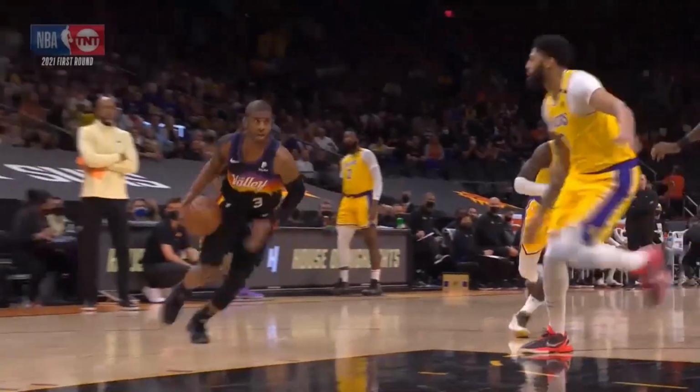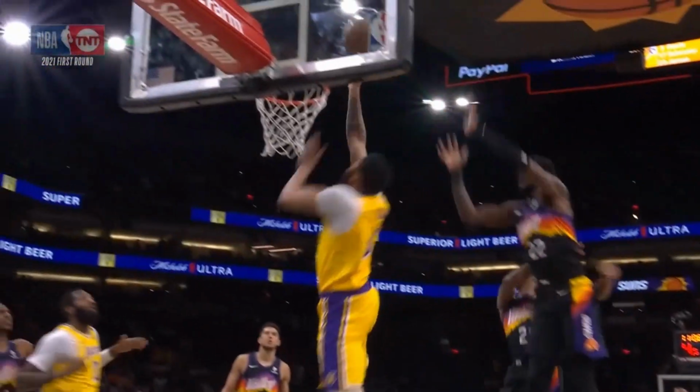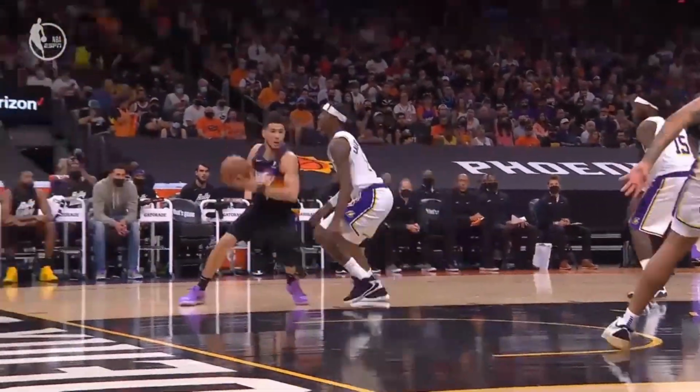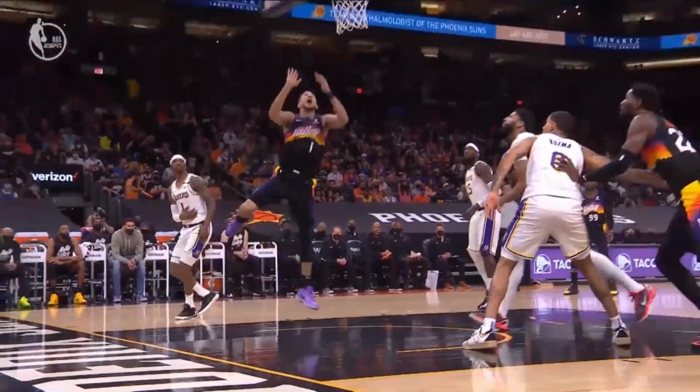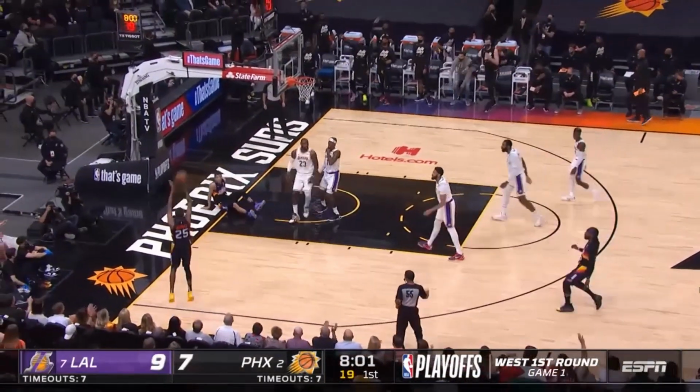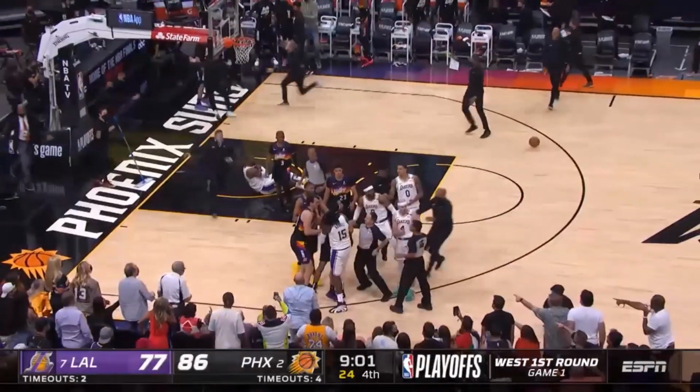This series between the Lakers and the Suns is awesome on multiple levels. You've got two superstars showing what they're capable of at a high level of intensity, and a young star in Phoenix making his mark on his first playoff series. We've seen epic highlights from both teams, as well as some good old-fashioned fighting.